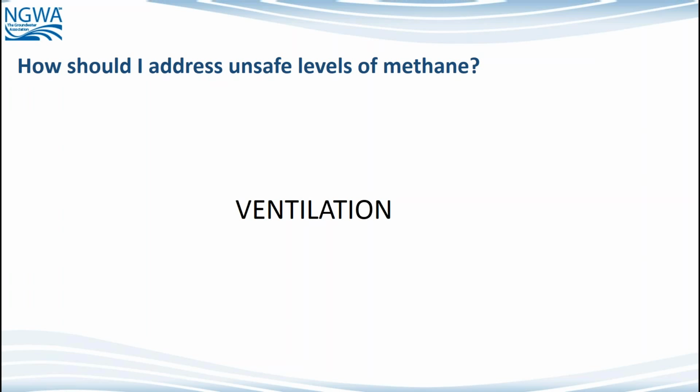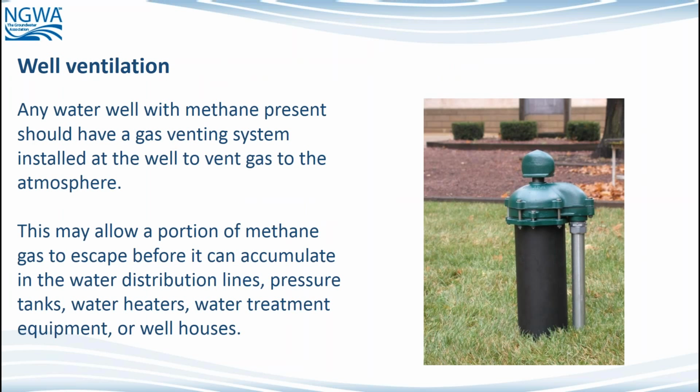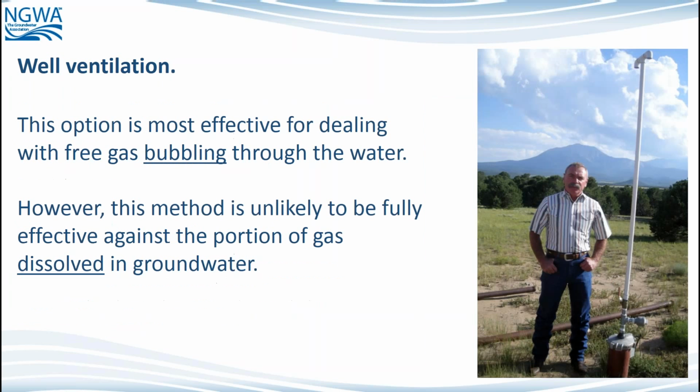Remember that the hazards of methane are explosion and hypoxia. So ventilation removes these hazards. If any methane is present, then a venting system is necessary, like this venting system at a wellhead, allowing the methane that accumulates within the well to escape into the air.